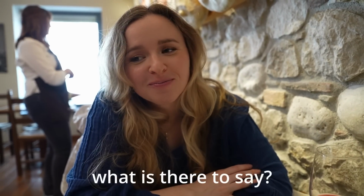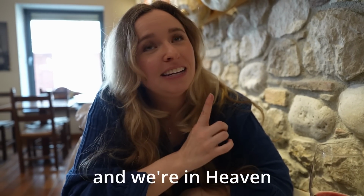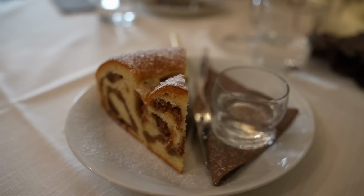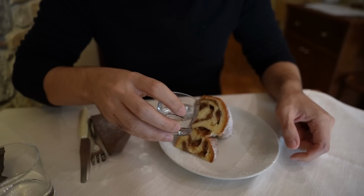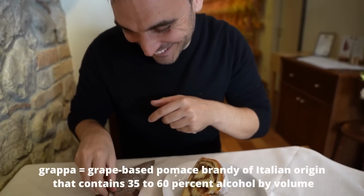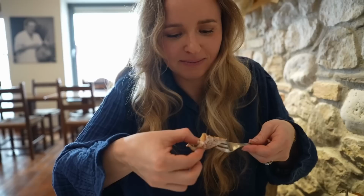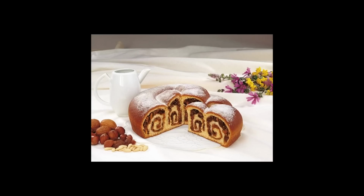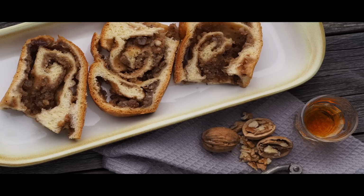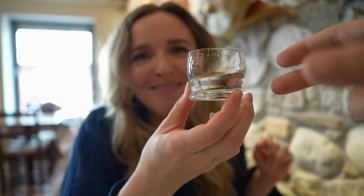Ragazzi, cosa dire? Siamo qui in San Daniele e siamo in cielo. And gubana, the most typical sweet from Friuli. This is gubana, the most typical dessert in Friuli. This is grappa, grappa di prugne. Oh wow. How can I describe this to somebody who's never had it before? It's like a sweet bread, not a cake, filled with cinnamon, walnuts, and raisins, rolled up, topped with a little powdered sugar, and it is amazing. And then this will kill you.